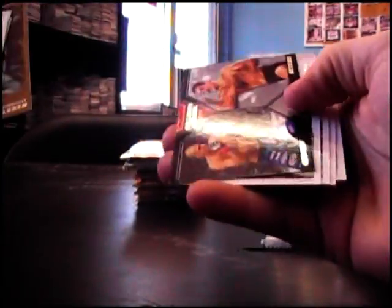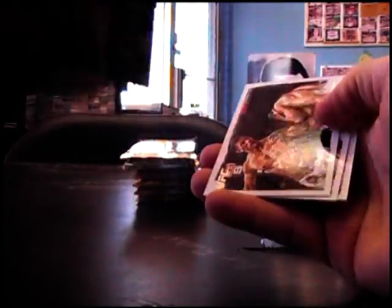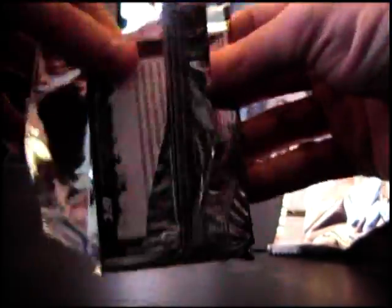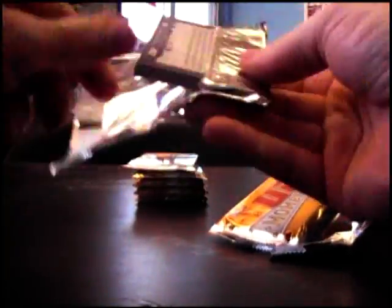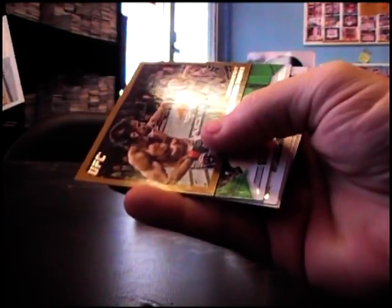Chris Leben. And Boyce. All right. They should make the parallels really stand out. Ruben Duran, where you can really tell if they're going to be numbered or not. Still looking for the auto. Akami again. Code card. Miguel Angel Torres.